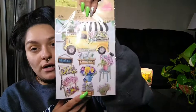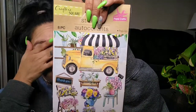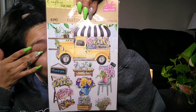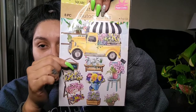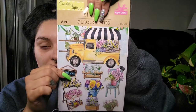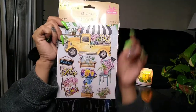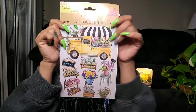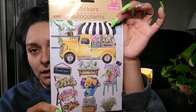I picked these up from Crafter's Square. These are just really cool. I like this yellow truck with this black and white canopy. It reminds me of a little flower shop. Well, I think that's what the aesthetic is going for. So stinking cute. I love that. How fun would it be to own your own flower shop, right? And you just be living a little Hallmark life.